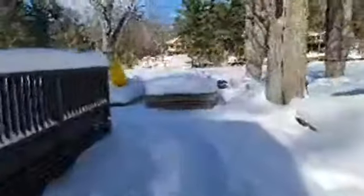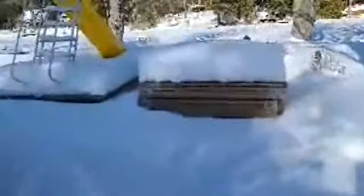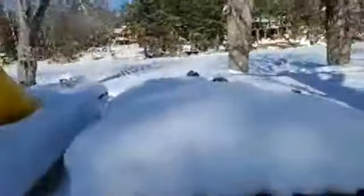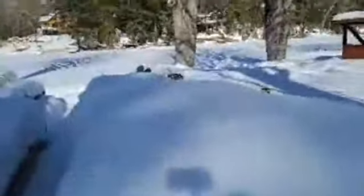So again, the lot is 50 feet wide, and it's 165 down the left side and 170 down the right. This is just the docks. They're not, obviously, this is not the water. This is just where I bring them out in the winter. So obviously one has a slide and one has a diving board. But this is how long they are. Okay, so they're super long.